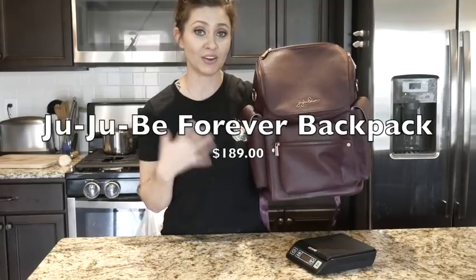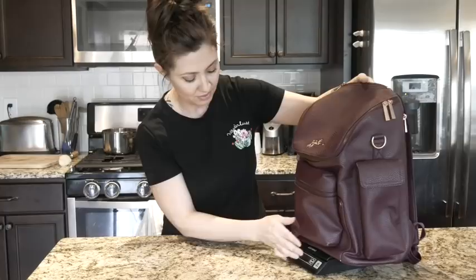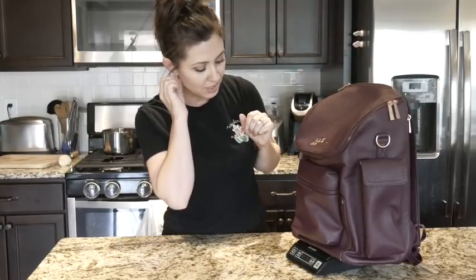The Jujube Forever backpack is another one that I get a lot of questions about. Is it heavy due to the vegan leather? So we'll do that one next. And this one comes in at 2.41. So pretty similar to the Itzy Ritzy Boss.